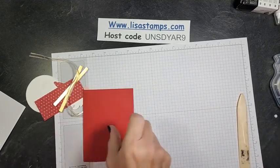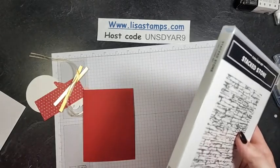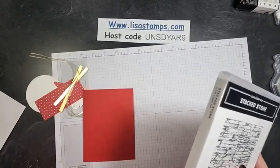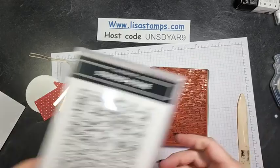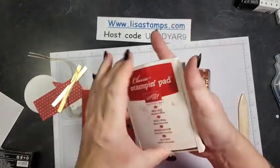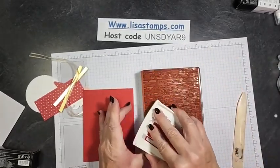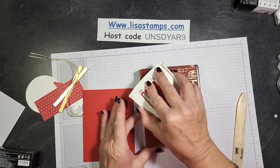Now I'm using the stamp set Stack Stone, really a neat background stamp, and I'm using the Real Red, and just blotting that all over.